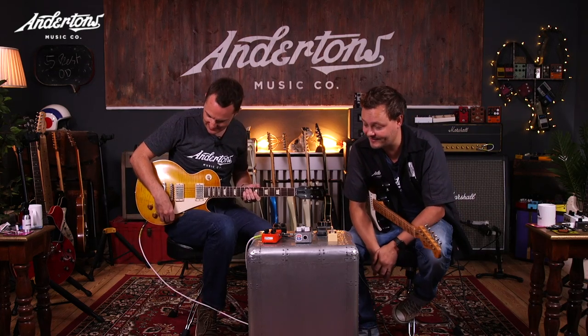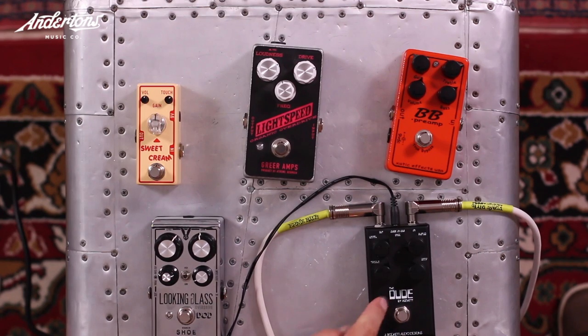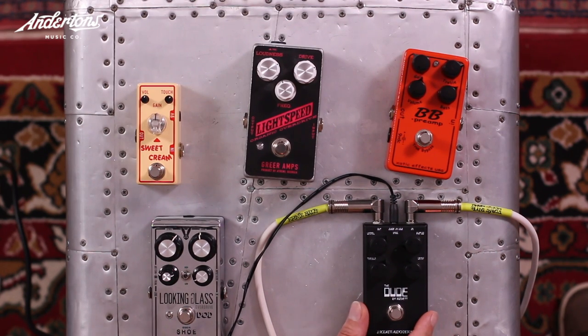The Dude. It's supposed to be a Dumble thing, isn't it? I don't know. I've never tried a Dumble amplifier. Well, it looks like the Dumble, the writing on the wall.